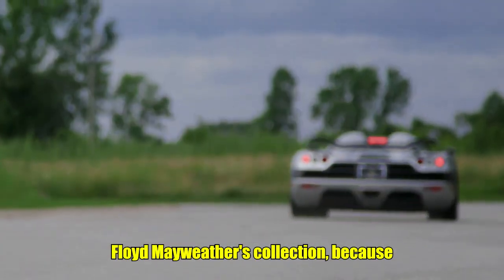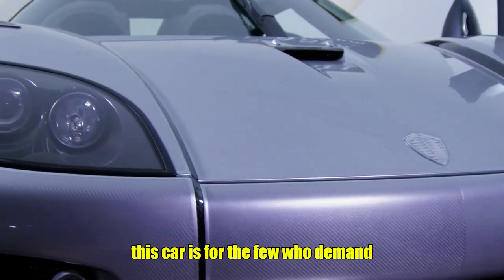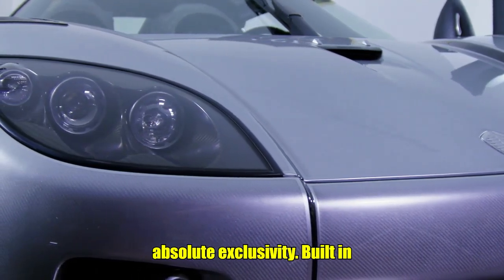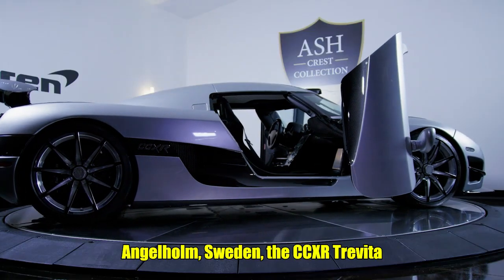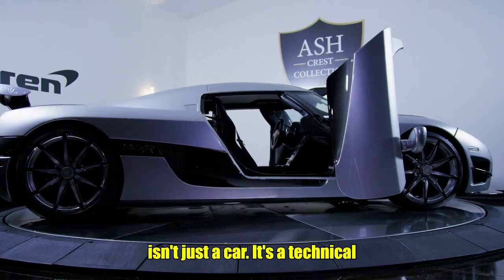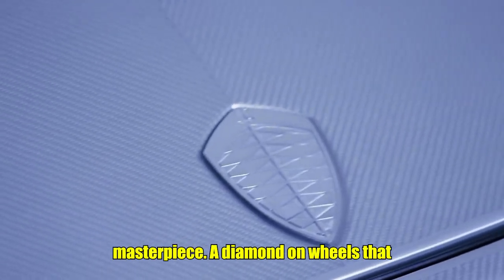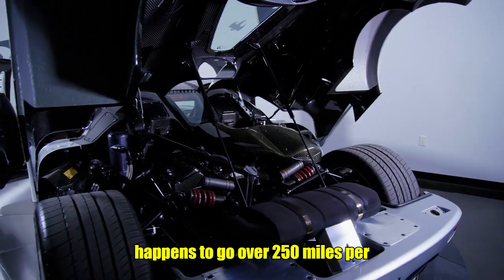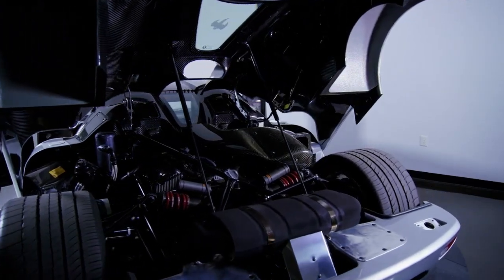One even made it into Floyd Mayweather's collection, because this car is for the few who demand absolute exclusivity. Built in Ängelholm, Sweden, the CCXR Trevita isn't just a car. It's a technical masterpiece. A diamond on wheels that happens to go over 250 miles per hour.